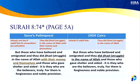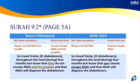That's right. In chapter 8, verse 74, I'll just read the whole verse. In the one on the Sanaa, it's in the name of Allah, with their money and themselves, and that has been changed now today to say they did jihad. In the name of Allah. Wait a minute, and this is problematic because now you're talking about jihad and struggle and many other things. So you can see that does change it completely.